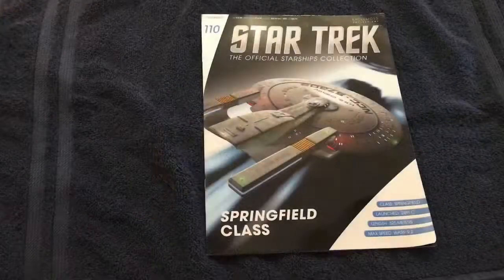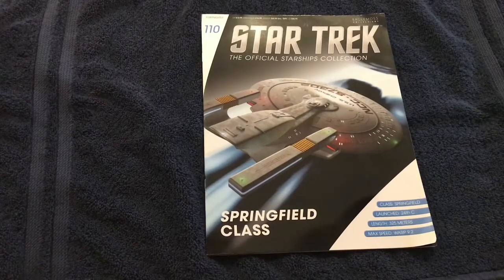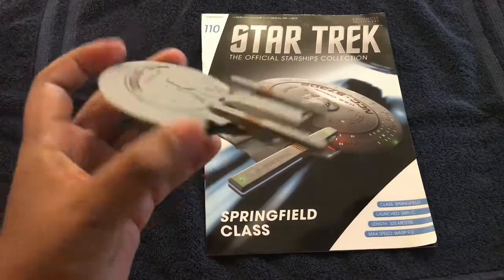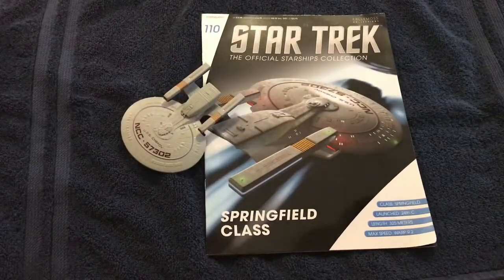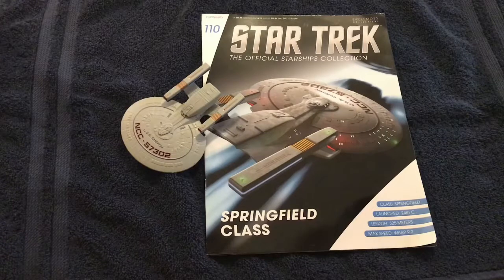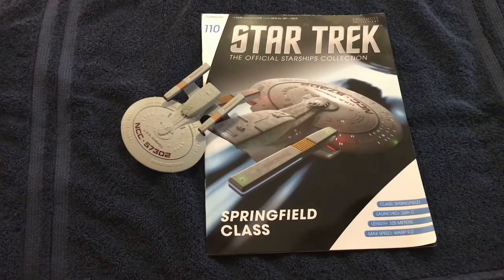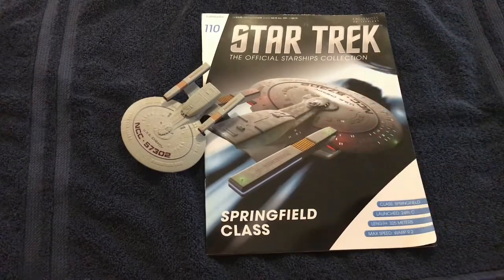Hold on. Well, folks, I accidentally dropped the stand into the oven, so I bent it, and part of it kind of bent a little bit, so now it won't hold the model. But anyway, so that is the model and the magazine for issue 110. And my blooper aside, because I actually got a phone call along with my dropping the stand into the oven, which is kind of off to the right here.